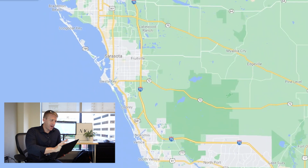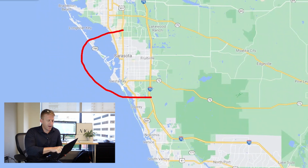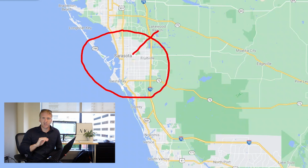So the Sarasota main district here, the way you have it separated is, I would say Sarasota's main district cuts right here, half of Longboat Key, it's above Osprey, it goes east, but it doesn't go northeast. And then the way most people look at it is Lakewood Ranch would be your northeast large suburb, right? That's where people are looking at living.